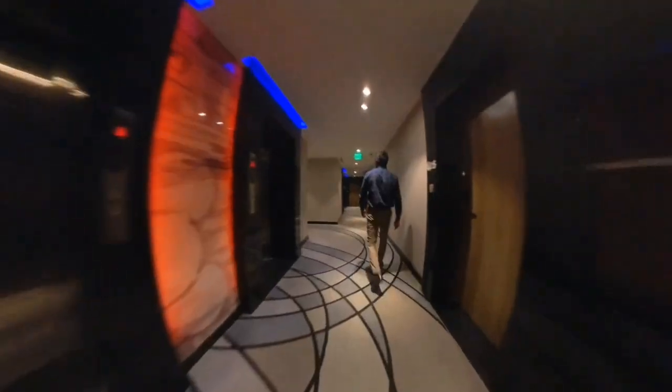This tower is Tower A. I think it still has some apartments empty. How different are Tower B and A? Well, it's almost the same.